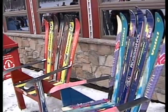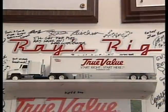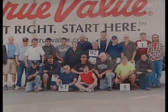To understand Ray and his motivations, one has to go back a ways. Ray spent years driving a truck for True Value. 28 years there, so, I mean, it was a good job. Never got rich, but I never missed a paycheck either. What was the best part of the job? People, dealing with the people. It was a good job, but it got to the point where it was tough on the road.